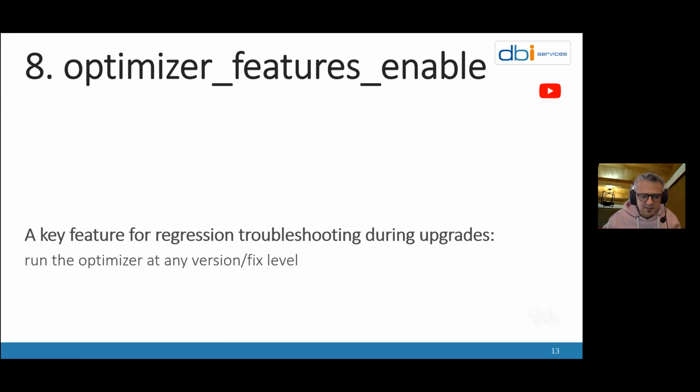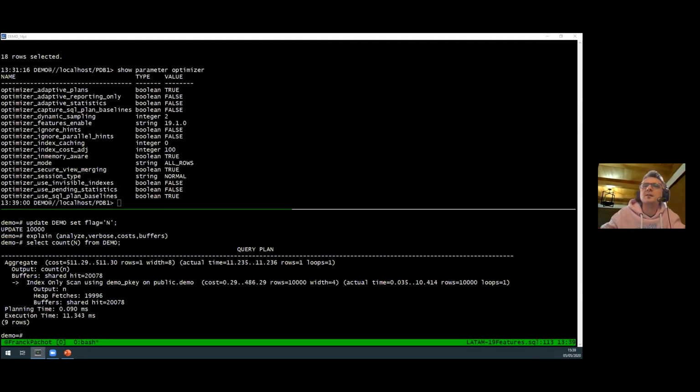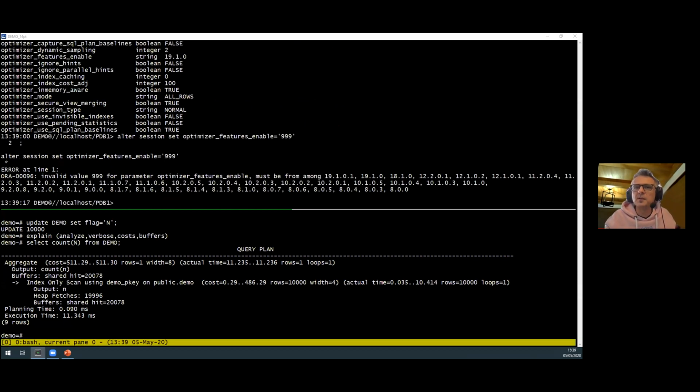To show you that, I have prepared the demo. So first, here are the documented parameters about the optimizer. There are parameters everywhere. I will set optimizer feature enable to something that does not exist. This is just my way to see the different accepted values. So I'm in 19c here, and I can run the optimizer as of any of those versions.